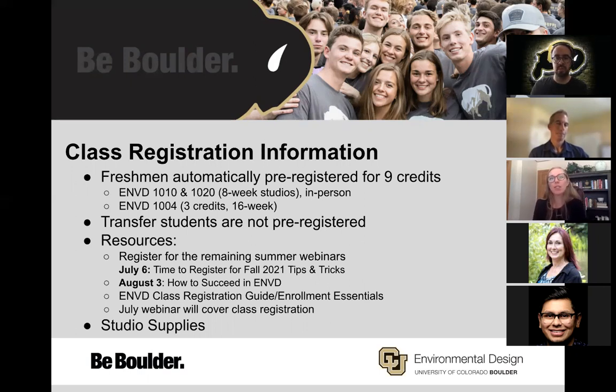So those are the classes that you'll already be registered for before your enrollment window opens, and then you'll work with your advisors to register for the remaining credits, which we recommend 15 credits per semester. And there are recommendations in your online orientation materials of which classes to sign up for. There'll be a technology class that's required to take, and then you'll have the option to register for first year writing and general education classes. Depending on what credits you're already coming in with will dictate which classes will be recommended to you to fill the rest of your schedule.